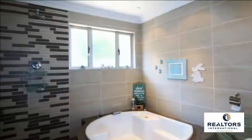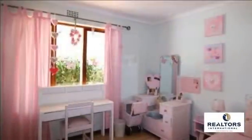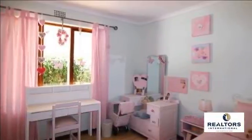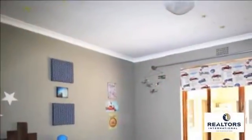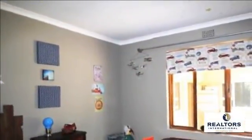The double garage is extra large and automated, and offers direct access to the home. The garden is spacious and enclosed with ample space for children and pets to play. There's also a park not too far away.